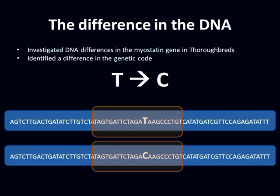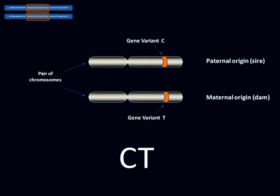Remember, I said a chromosome is a long linear molecule of DNA, so this blue bar represents the chromosome. This is the myostatin gene, and at this particular position within the myostatin gene, there's the letter T. On other chromosomes, all of the letters are exactly the same, except at this particular position, instead of being a T, there's a C. Now, of course, all individuals have two copies of a gene, one inherited from the sire and one inherited from the dam. So if an individual inherits a C-type chromosome from the sire and a T-type chromosome from the dam, then their genetic type is known as CT. It's also CT if it's the other way around, if the C chromosome comes from the dam and the T chromosome comes from the sire.